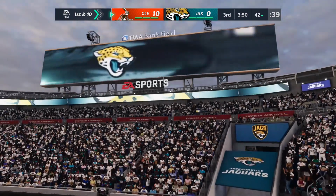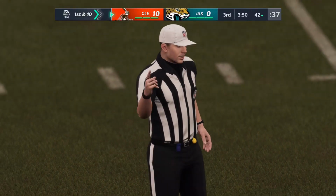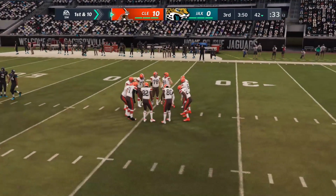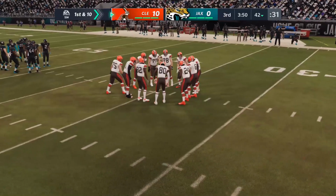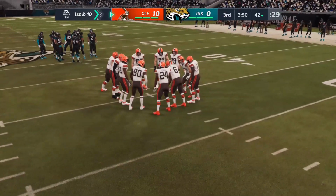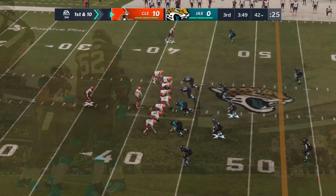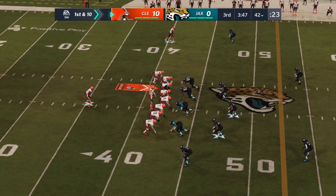Well, we looked at each other right away. We knew that flag was coming out. And I always enjoy the conversation post, because officials always tell you, I don't want to throw the flag, but you caused the play. You did it. I had to. After the penalty, a fresh set of downs. It's first and 10.